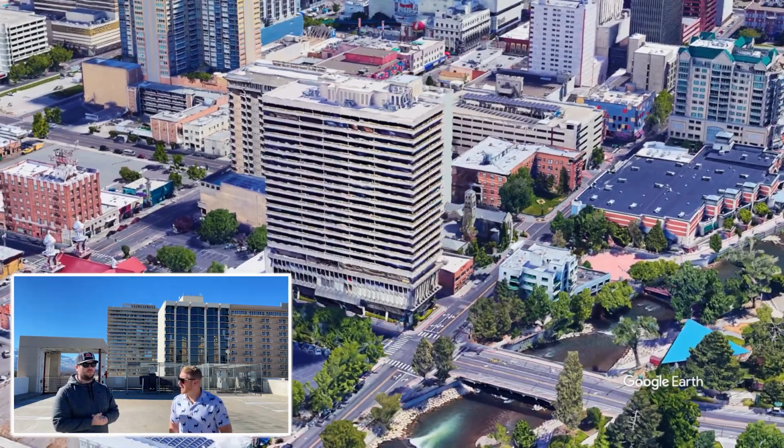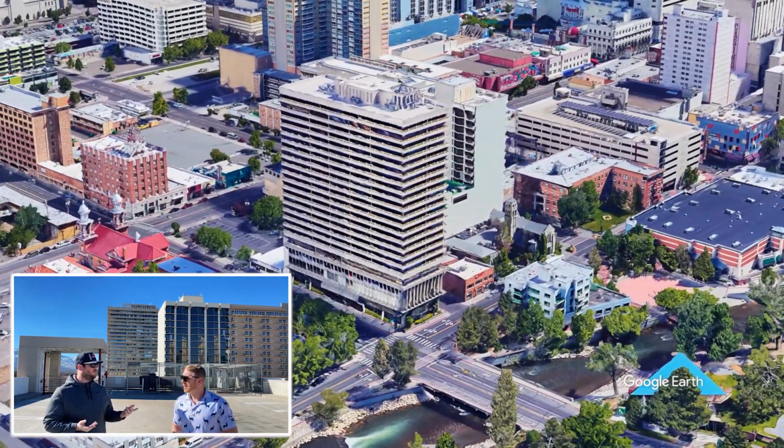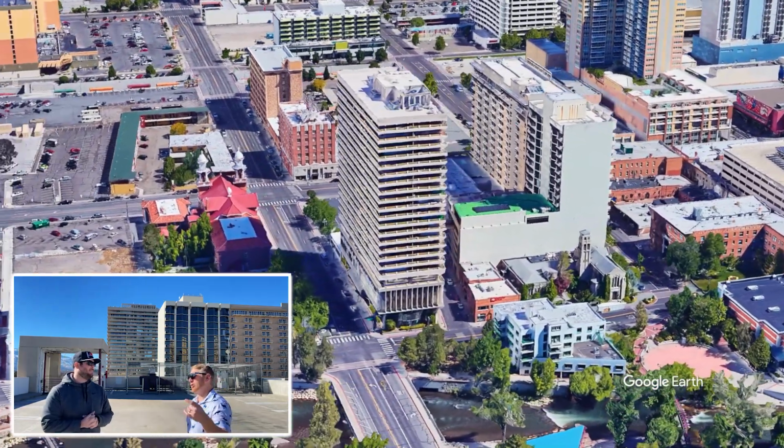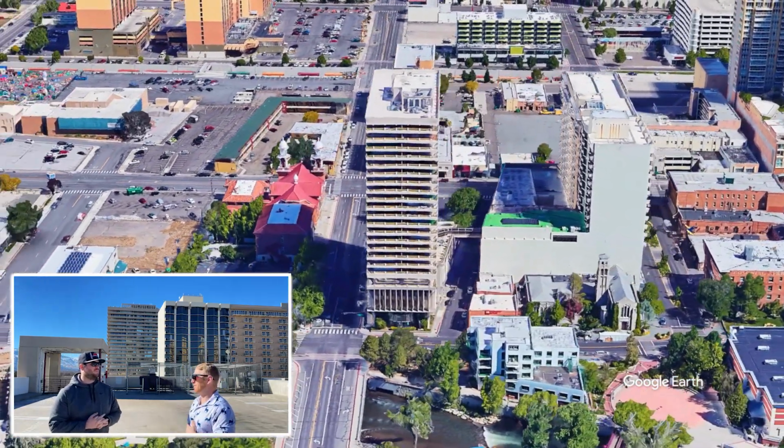Yeah, something right around that, but they range from studio to 2-2s. Again, you can get a studio, 1 bedroom, 1 bath, and then it goes all the way up to 2 bedroom, 2 bath at 1150 square foot.